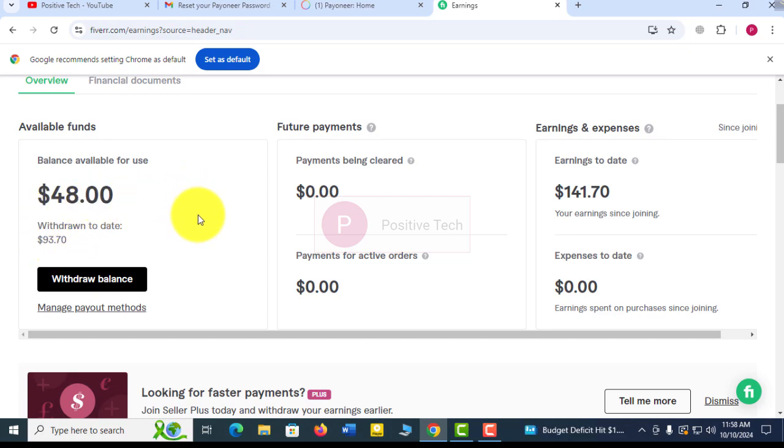For that, you have to add your Payoneer account to Fiverr. I already made a video on how you can add the Payoneer account to your Fiverr account, and then how to withdraw that money. I made that video on my YouTube channel. You can go and visit that. So let's see how we can withdraw that $48 from Fiverr to Payoneer.